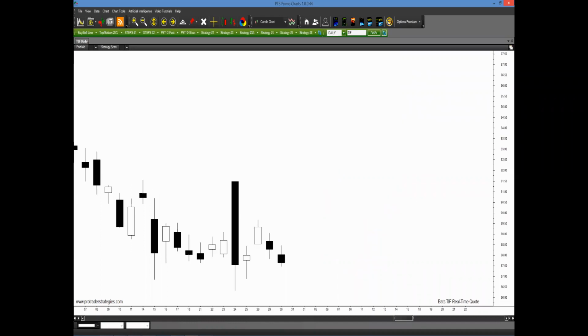How about this example? Let's say you're looking at this older chart in Tiffany, okay? It's been going down and you say, well, it's not very good. I don't like the fundamentals. My strategy doesn't like this. And then it has a run, but you don't believe in this. You think it's a short. So you say to yourself, well, I'm going to sell.